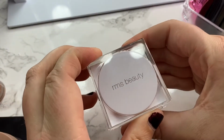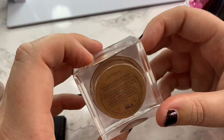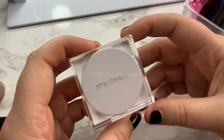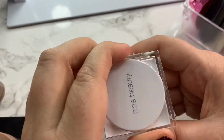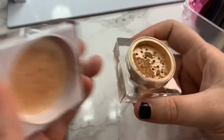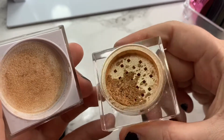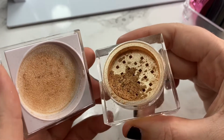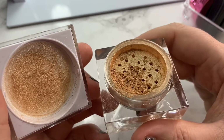I have another loose highlight. This one is from RMS Beauty. Oh, I don't think this is a shade either. That's the thing about this brand. They don't have a lot of shades of anything. It's just like a one size fits all is what they're trying to do. But I tried this out a lot last summer. I did a whole review on it. This is absolutely stunning. And as you can see, it's a deeper shade, so it doesn't really work for me in the winter, but in the summer months, it's game time, baby.